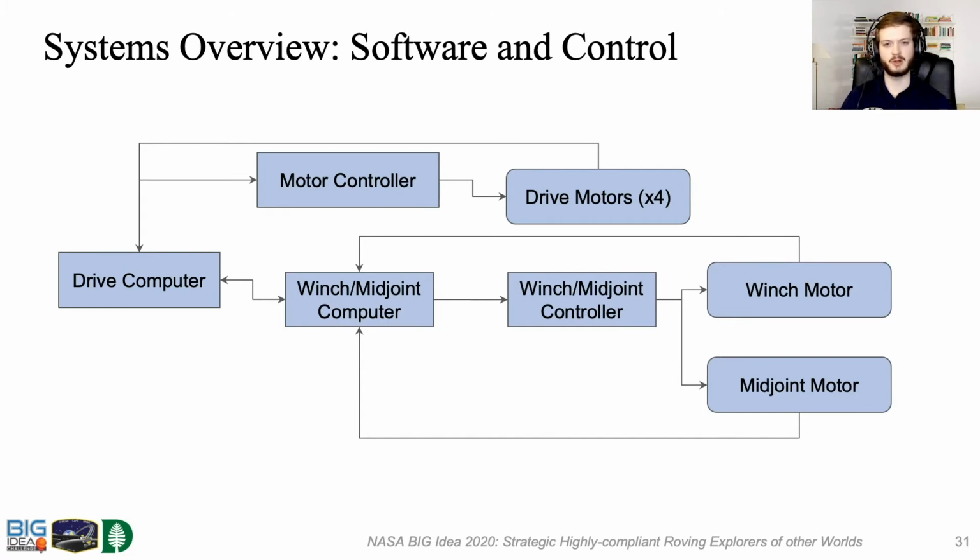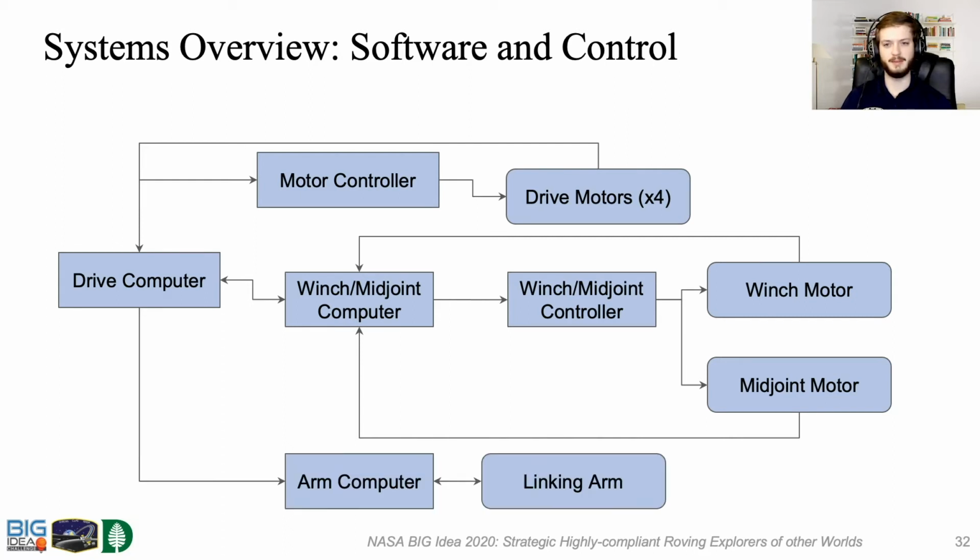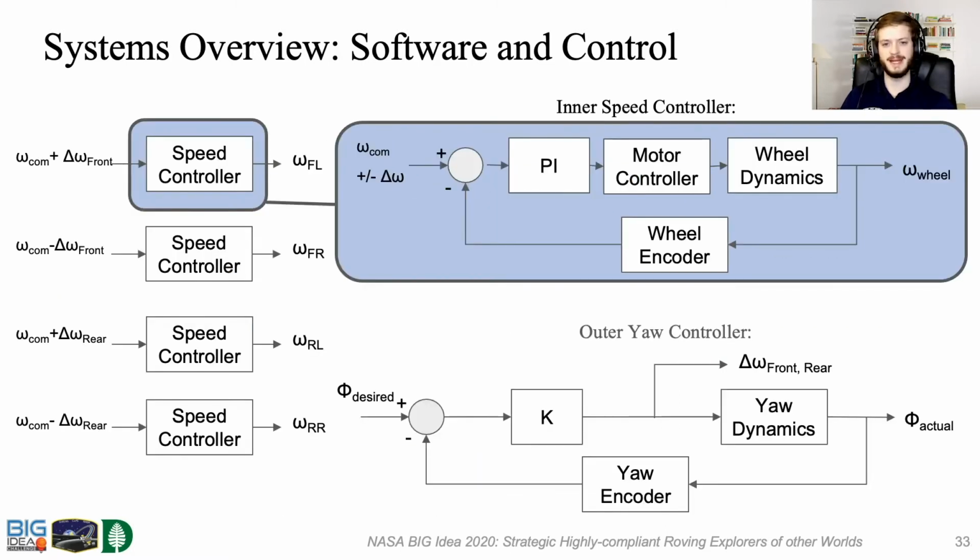The primary microcontroller also commands a Raspberry Pi that controls the linking arm by locking onto a colored LED emitting from the target robot and extending the arm to make a connection. This is confirmed through the completion of a circuit between both robots. Each motor is controlled to maintain a commanded speed using proportional integral feedback control.